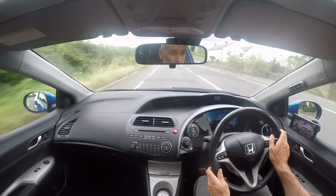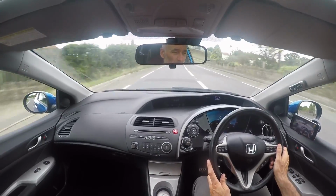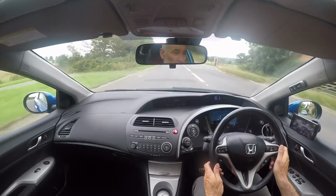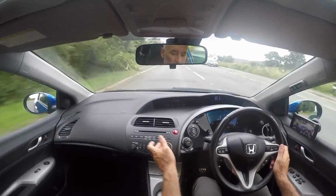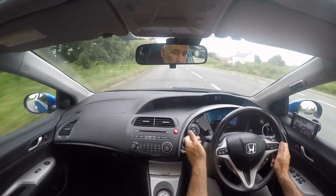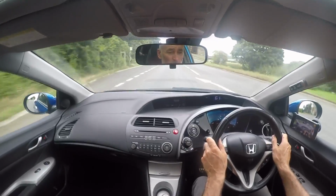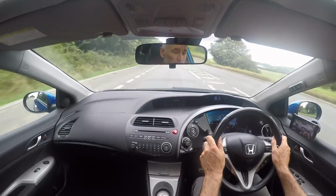The main dashboard architecture is absolutely as it was, and the dashboard is a work of art. It looks lovely now. It looks fantastic at night when it's all lit up. You've got a nice big simple radio there, your ventilation and radio controls up above, and all the pixelation's perfect on there.